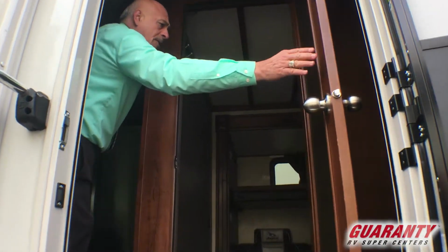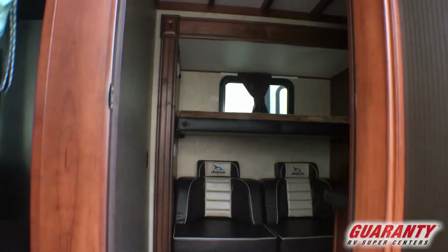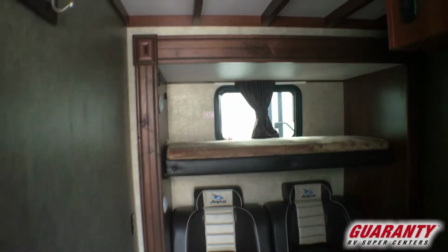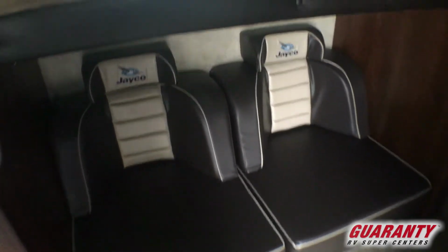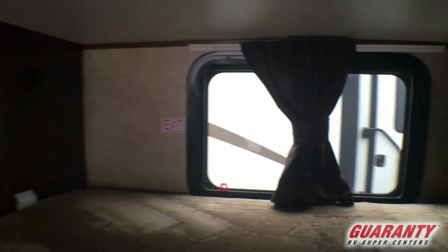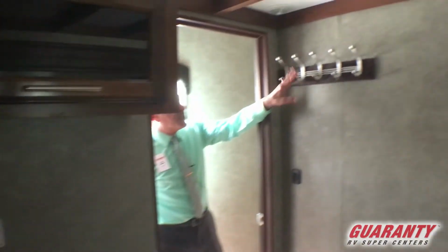Right off the bat, when you come in, you're gonna see this mid-bunk. So you got a couple of seats there. You got bed. This is a slide out, folks. So that gives it more room. Again, you have nice counters back here. You can mount a TV if you'd like. Really private room away from everybody. Even a nice touch here with a hanger.